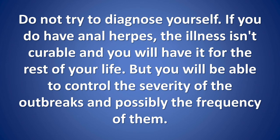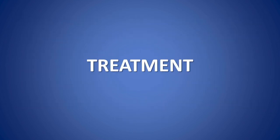If you do have anal herpes, the illness isn't curable and you will have it for the rest of your life. But you will be able to control the severity of the outbreaks and possibly the frequency of them.